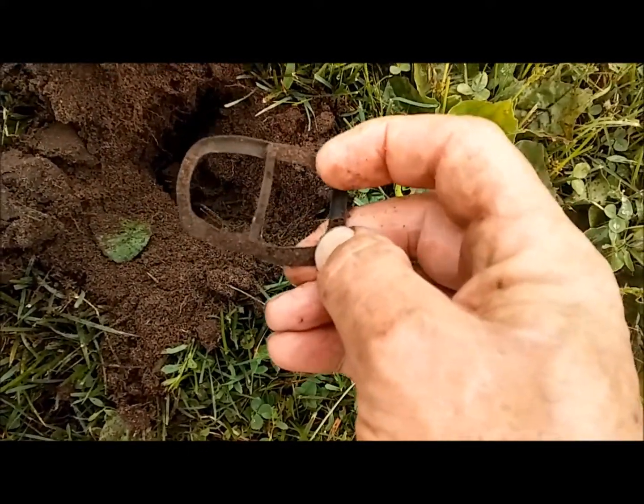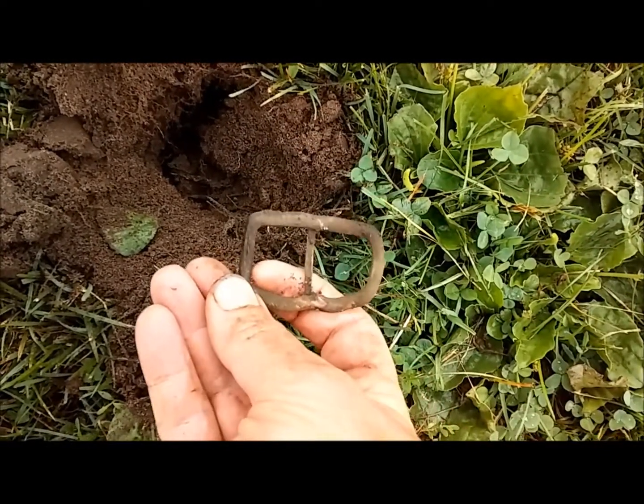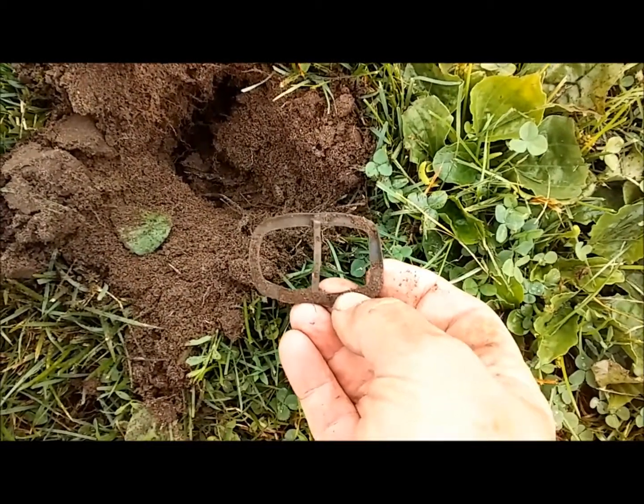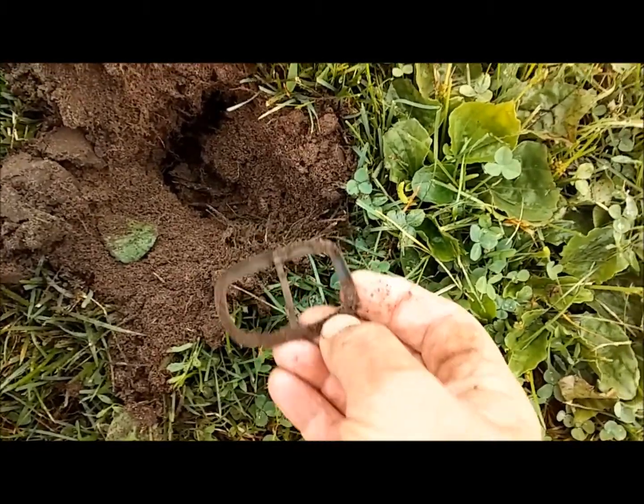Made of copper. You know, looks old. Nice piece. And it registered about 4 inches down, so we're going to go ahead and throw that in the bag and keep moving forward.